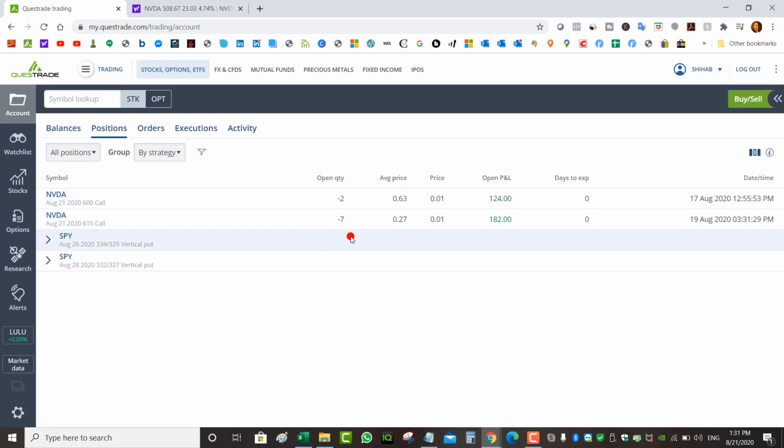I'm not going to place a trade right now, so I might as well just let it expire worthless. This NVIDIA call took about, I think, $5,000 of capital just to place the trade. It's not the risk. It's not the amount that I can lose. It's the amount required to be able to place the trade. Because the risk, the amount that I can lose, is unlimited.